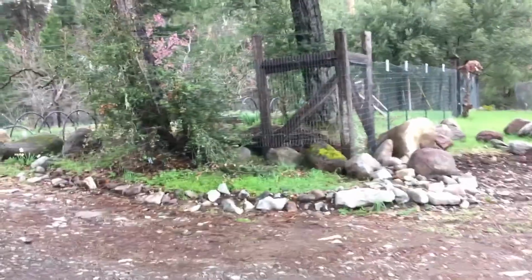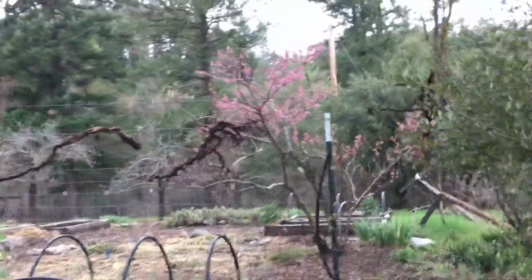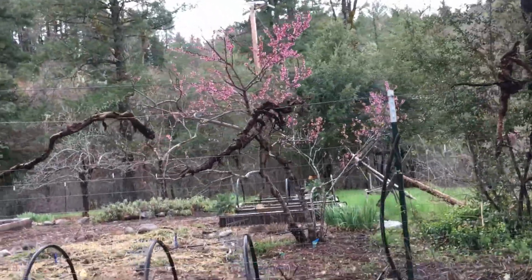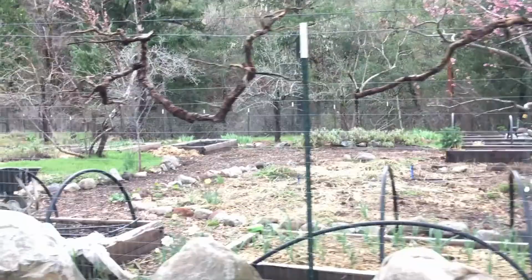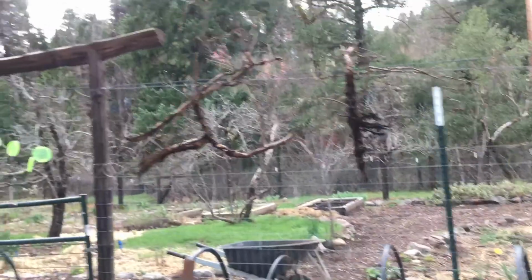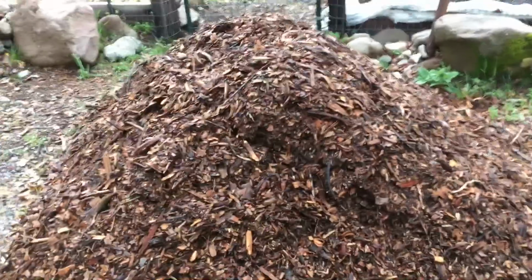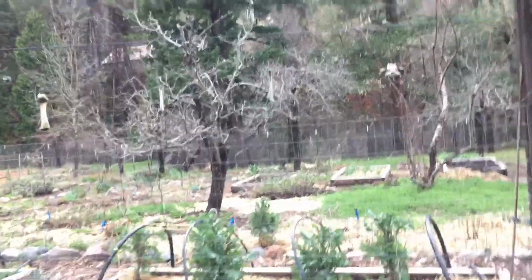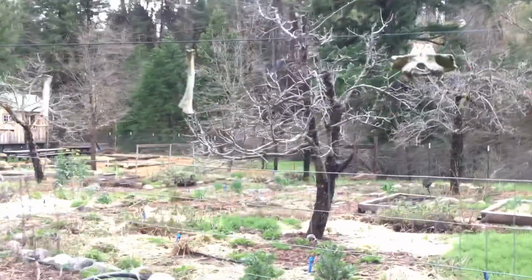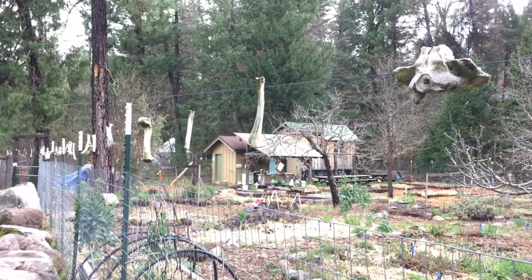And here's our beautiful, amazing garden. We got the peach trees are still blooming, at least that one is. Peach blossoms, woohoo! We put all these weird roots and stuff to make the fence more intimidating to deer. These little lids. Big pile of chips for the paths. And then I have my bone collection along the wall here. I mean the fence. I call it the bone installation.